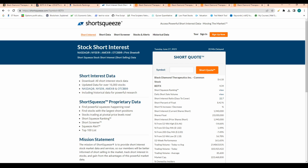So for those that don't know, days to cover basically means the amount of average daily volume it would take to cover the amount of shorts that are on the stock. So it would take 22 days of volume to cover the amount of shares that are sold short. So that is massive. Anytime you see days to cover above 10, it's a sign of a possible short squeeze on the horizon for that specific stock. So to see it almost double that threshold, that 22, is phenomenal.